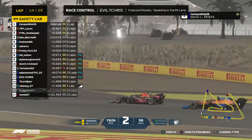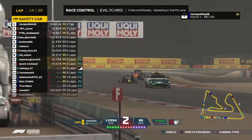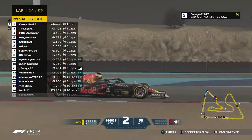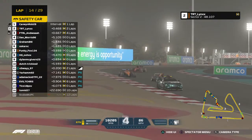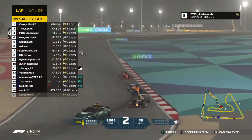So as we just approached half distance, the safety car is out. Scuba losing it on the exit of Bendel Bottleneck. By the look of it, he might have touched that inside curb. And it is race over for him, unfortunately. Lynx then now in P2. And well, now in P3, so he's in a very strong position.